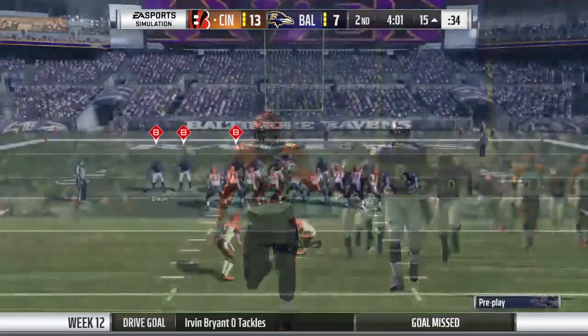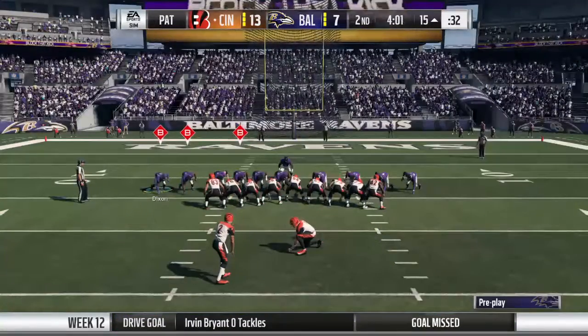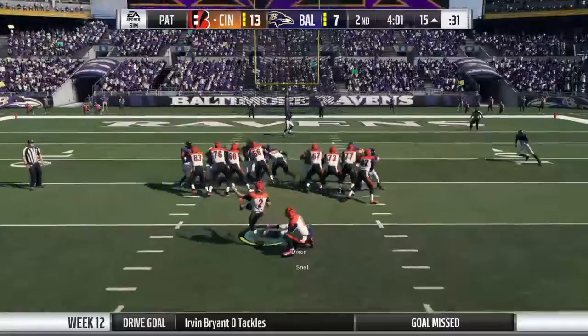They blitzed defensively there, but he was able to slip through that first layer, and then he was gone. I think they won the... And now it's blocked.